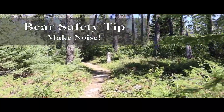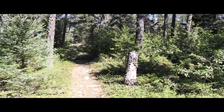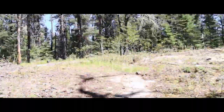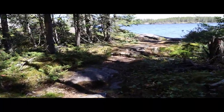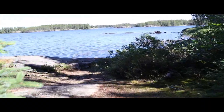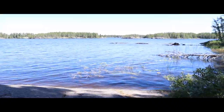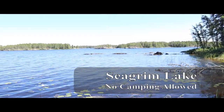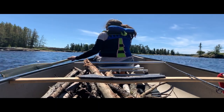Hello, bear! Coming down the trail! There's portage number four, and here's Seagrim Lake. Looks nice. I like it.